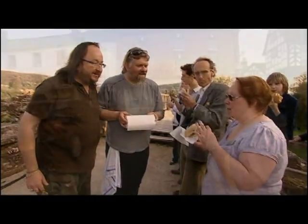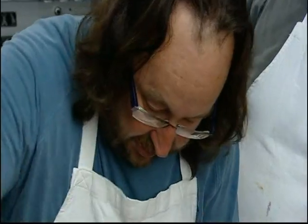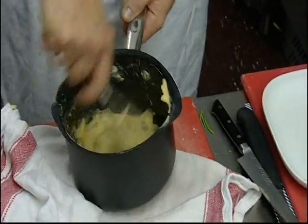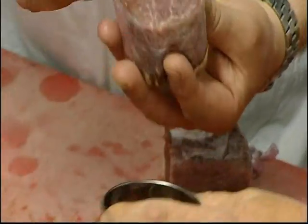A line of baps. As always, we're taking on one of the county's top chefs in their restaurant, using local ingredients to see who can best define the taste of the region. It will be up to local diners to decide whose dish best represents the true flavours of Herefordshire. Nice marbling in that fillet. Look at that. Isn't that beautiful?